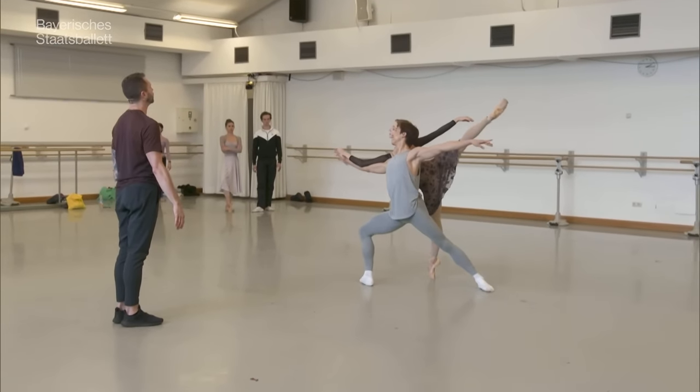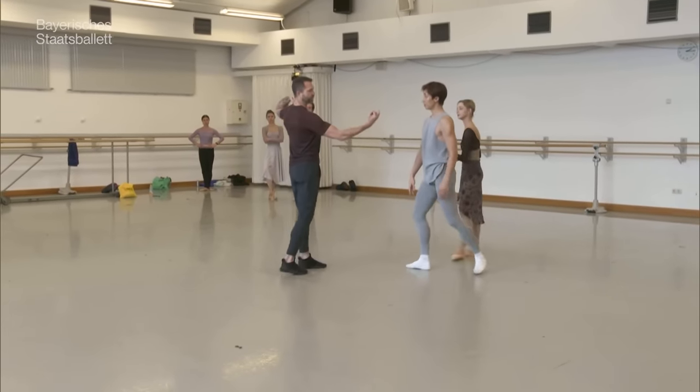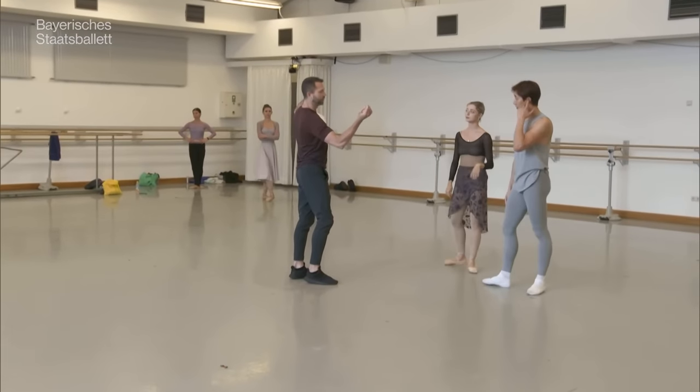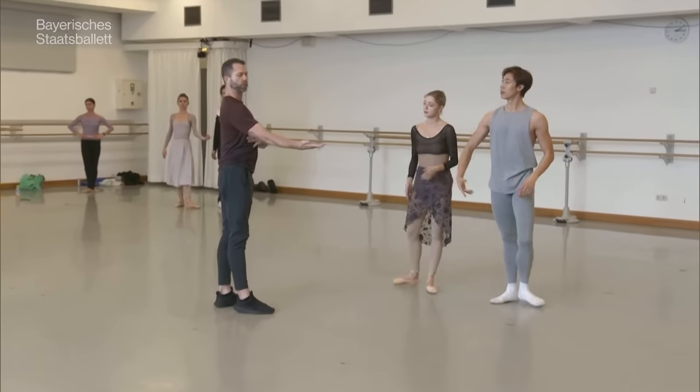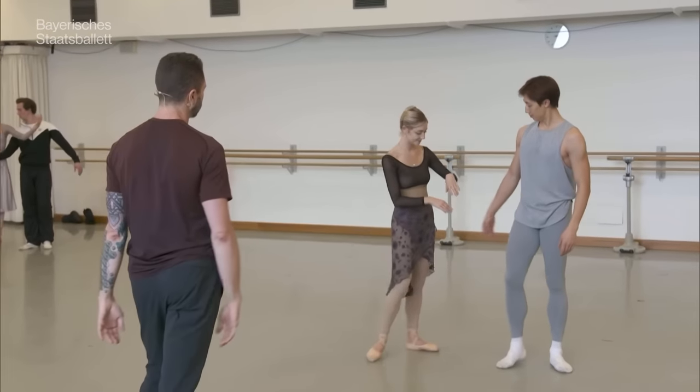Okay, beautiful. Now just to pick this apart, after you take your hand here, watch that this hand doesn't get too high for the two of you. Keep it a little bit lower. We have more strength lower than our sternum than we do above. So just that transition.